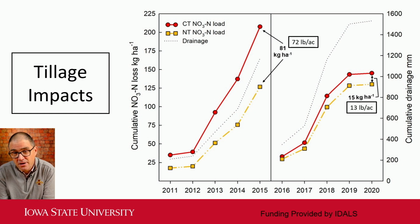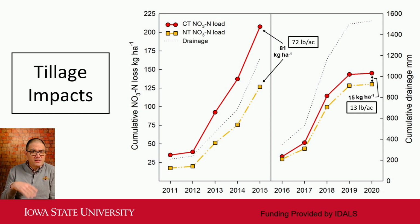We studied this at a couple sites, but I think this one illustrates it pretty well. Somewhat not what we expected. At this site, we went to no-till in 2010. In this first phase, that first time block, 2011 through 2015, the circles are conventional till, the squares are no-till nitrate load. What we saw in those first 5 years of implementing no-till at this site was a decrease in nitrate loss, about 72 pounds per acre cumulative over that 5-year period. If we look at the next 5-year period, we saw only about a 13 pound per acre cumulative impact of that no-till. So a lot less impact.